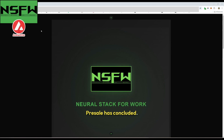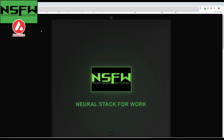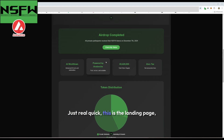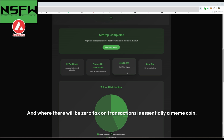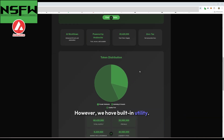Pre-sale has concluded. We raised enough money to have a healthy liquidity pool at launch, and those tokens were already airdropped to those who participated in the pre-sale. Just real quick, this is the landing page, so you can see here we have a total supply of 69,420,000. And there will be zero tax on transactions. It is essentially a meme coin. However, we have built-in utility.